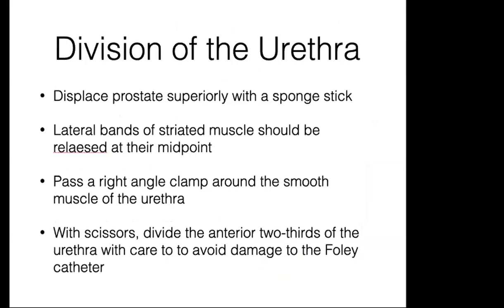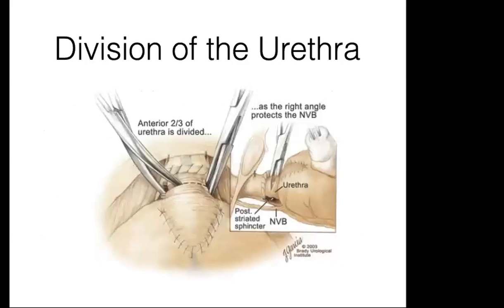So after ligation of the dorsal vein complex, we proceed to the division of the urethra. Again, you displace the prostate superiorly with a sponge stick, and then the lateral bands of striated muscle should be released at their midpoint. You pass a right angle clamp around the smooth muscle of the urethra, and with scissors, divide the anterior two-thirds of the urethra with care to avoid damage to the Foley catheter. So here, there's the right angle clamp and cutting of the anterior two-thirds of the urethra.